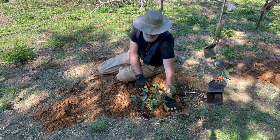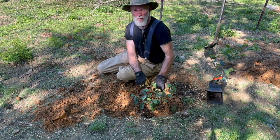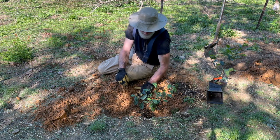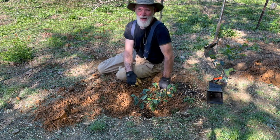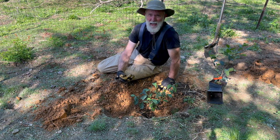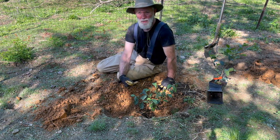We're going to take cuttings off of these plants that will then root out so that we can propagate more tea plants out of what we already have. And that's really kind of the key for a homesteader. You don't want to have to go out and purchase new plants every single year.